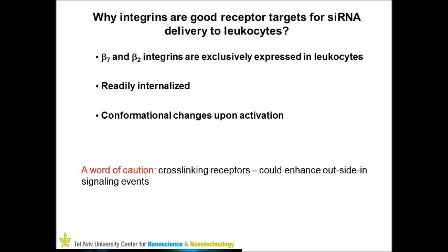So basically the beta-7, there's a mistake, the beta-2 integrins are exclusively expressed in leukocytes, and you cannot really find them in any other cells. They're readily internalized. So basically when the ligand binds to this integrin, it will internalize everything very, very fast, within 45 seconds in human T cells, taking up, for example, a natural ligand or an antibody with potentially a nanoparticle on this. And some of them undergo conformational changes upon activation, and if I have time, maybe I won't, I will probably give you some examples. So it gives you another layer of specificity.